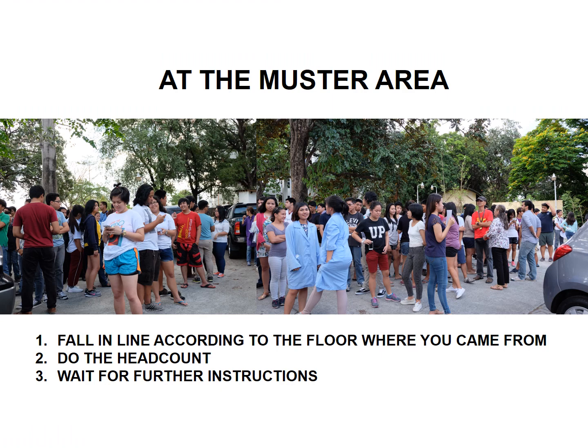At the muster area, make sure to fall in line as instructed by the marshals to facilitate accurate head counting. Wait for clearance before dispersing.